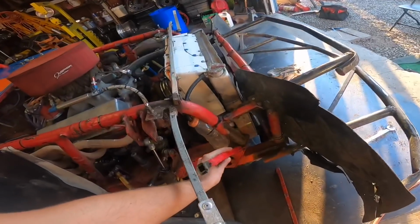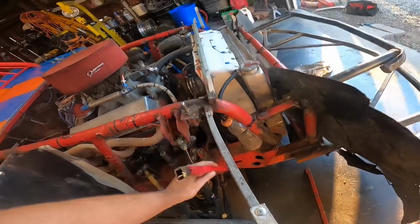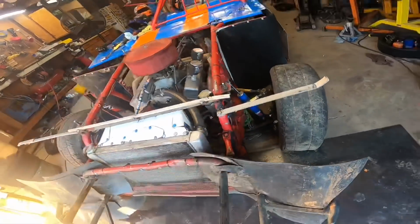Anyways, I just cut this guy out, and I'm going to go ahead and support this brace a little better for the right front. Weld it on up and kind of do the same thing over there in the left front. Put some kind of brace in here because it needs a little more than what it's got.